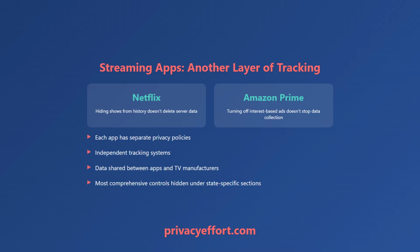Well, Netflix, for instance. You can hide shows from your viewing history list on the screen, make it look like you didn't watch something. But according to past transparency reports and analyses, the data itself isn't actually deleted from their servers. It's still there, used for recommendations, profiling, all that stuff. So hiding isn't deleting. Okay. What about others? Amazon's interest-based ads setting is another example. If you turn that off, they'll stop showing you ads tailored to your viewing, but the setting explicitly states it doesn't stop them from collecting the data about what you watch and do on Prime Video.